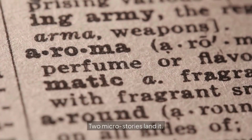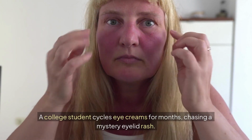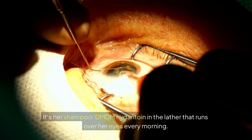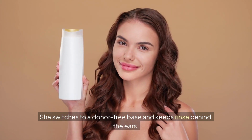Two micro stories landed. A college student cycles eye creams for months, chasing a mystery eyelid rash. The trigger isn't the cream. It's her shampoo, hydantoin in the lather that runs over her eyes every morning. She switches to a donor-free base and keeps rinse behind the ears.